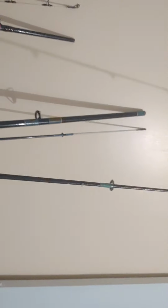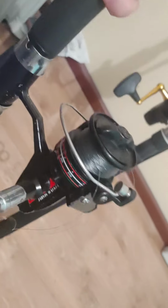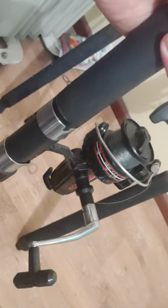Alright, well, before we get to that, this is my oldest fishing rod. If you want to know how old this is, I got this when I was 8 years old. A friend of my dad's made it for me, and that reel I bought from Kmart for $20 when I was 8 years old. It still has the original line on it. It's 20-pound line on this one, and it's a Jarvis Walker reel.